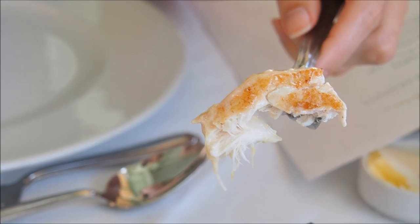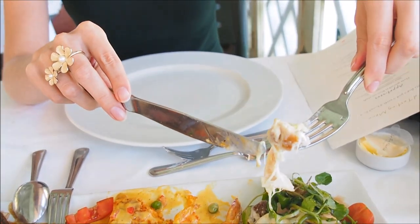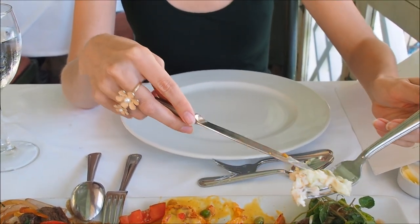She's excited about the fish. I sure am. Let's get a bit of sauce. I'm not sure what this sauce is. What does it say on the menu? A leek sauce. That's what it is. Leek. There we go. It's so creamy and smooth. That's good. I think we're gonna remember this meal, huh? Forever and ever.